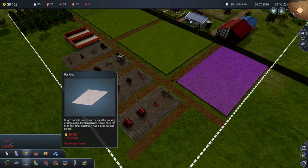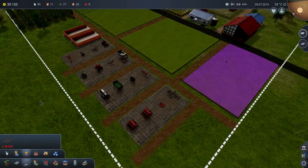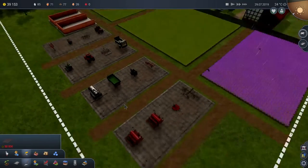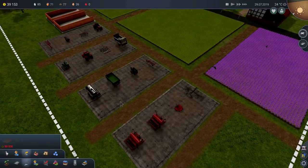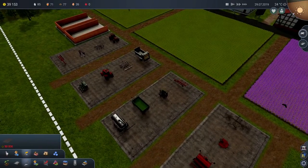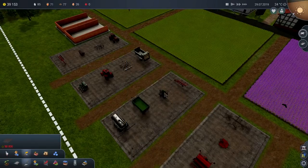They are $50,000. I don't have enough money for one of those. So I may have to sell something, which is not really what I wanted to do, to be perfectly honest, because I like all my farming equipment. But yeah, I'm going to have to, I think. I'm going to have to sell a thing in order for me to then be able to put this other thing in. All those hay bales will just go to waste. They will just rot on the side.